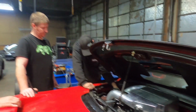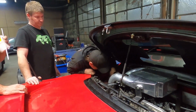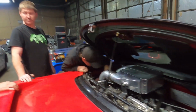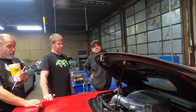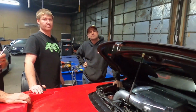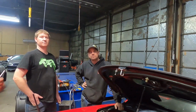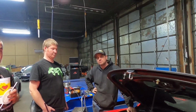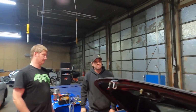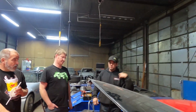Right now it's just trying to make boost and figure out why. Do we try to see what spring is in the gate first? And then you just fed it way up, right? I said, let's make another pull tonight. If it doesn't do it, we can pull the gate apart, check the spring, and we can throw another solenoid on it. Yeah. All right, so one more with the duty.